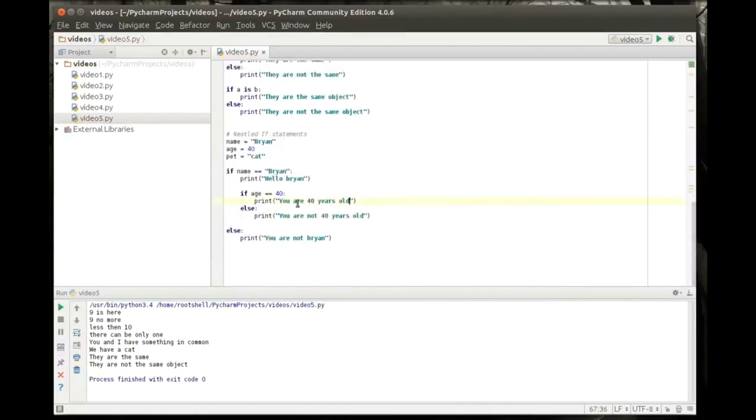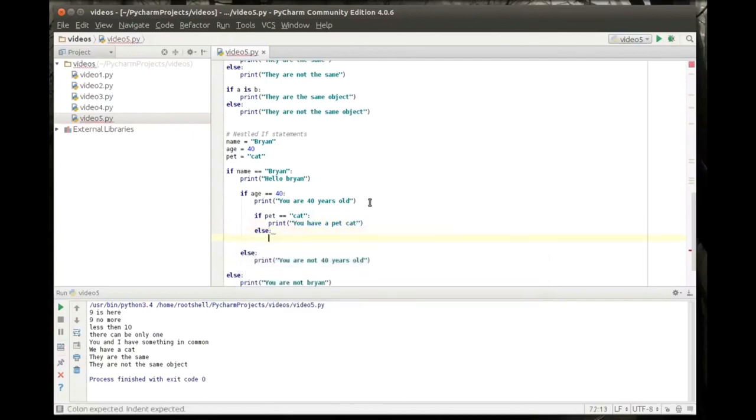So that, in a nutshell, is what a nested if statement looks like. And you can keep going and going and going. For example, if pet equal cat, I like that. You have a pet cat. Print, go get a cat.